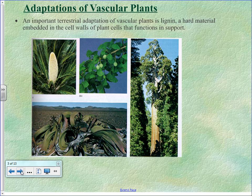Somebody said it, yeah. Okay, so that is an important one to know. I always ask about that one. Okay, other things are that they've got to be able to support themselves. A terrestrial vascular plant has to compete for its resources. It's got to compete for water, compete for nutrients underground, and it's got to compete for sunlight above ground.